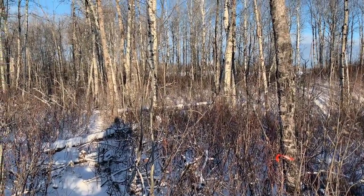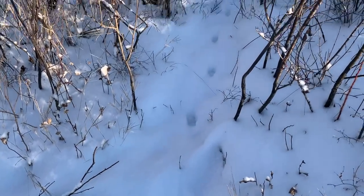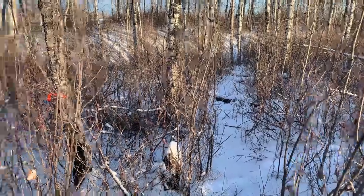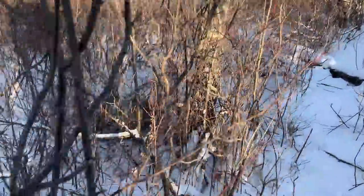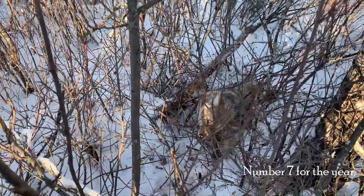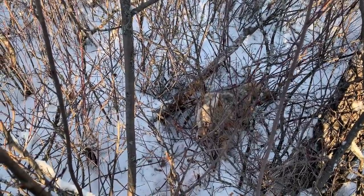Okay, we made it to the other side here and had some fresh caribou tracks go down here past where my snare would have been. And if you look over here, we got ourselves a coyote. Would have been just caught last night, early this morning. Might have a touch of the mites. We'll take a look here.